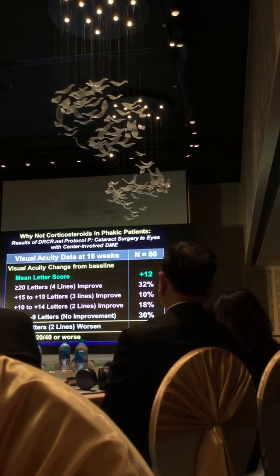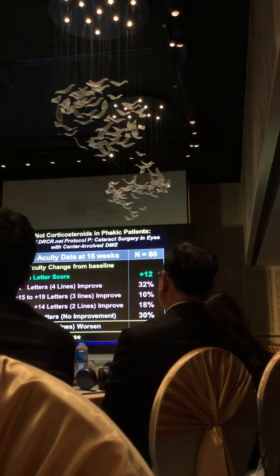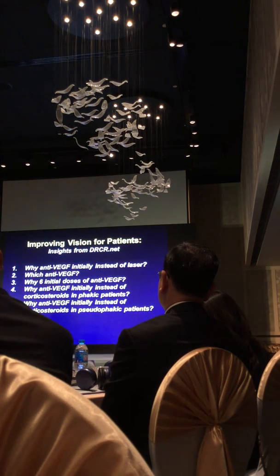And that's why we want to avoid corticosteroids in phakic patients, because in some of them it will get rid of the edema, but not in all. And in some of the patients where it does not get rid of the edema, they still will develop a cataract. And when you take the cataract out, the vision sometimes will improve, as shown on this slide, but it doesn't always improve. And so you're better off just using anti-VEGF therapy in phakic patients.